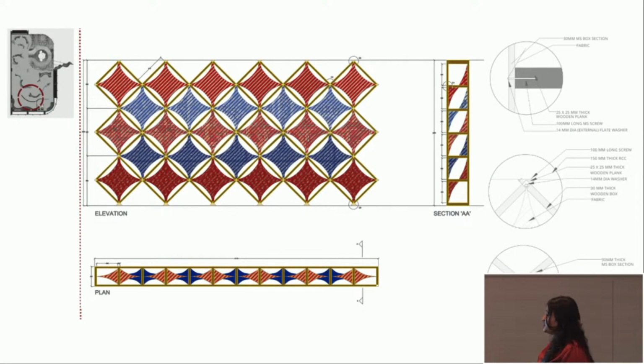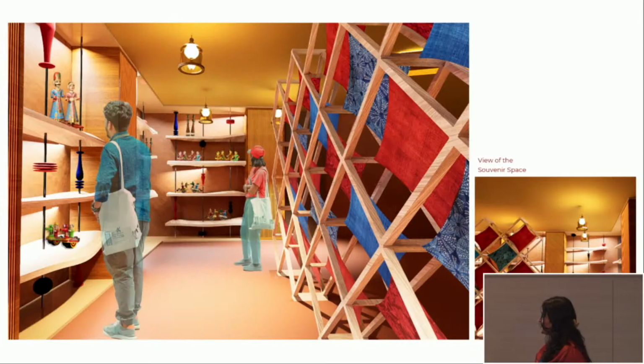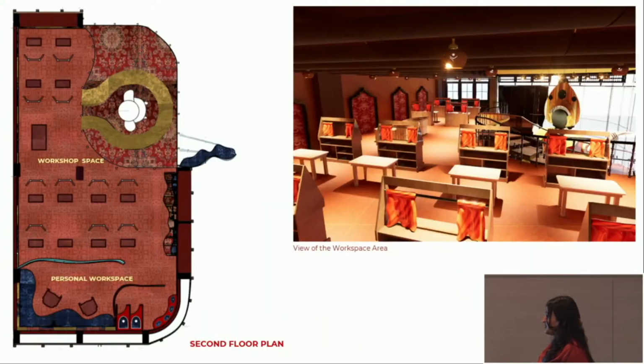Then this is the partition door that is placed between the exhibition space and the personal workspace. And it consists of scraps of fabric that are made out of the puppet waste costume. And the souvenir space is where people can come in and take something back home that they like, and electric layout and RCP for the same.